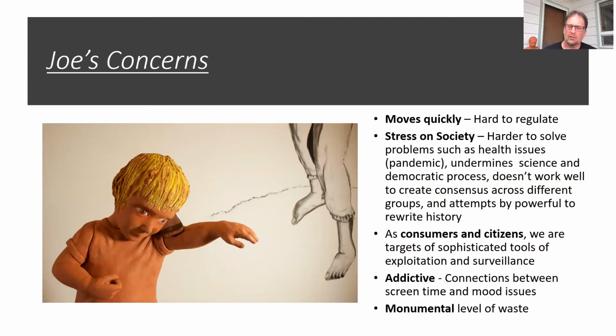As consumers and citizens, we're targets of, in essence, kind of profiling by technology to present things to us, sell things to us, draw us in, understand us. And that makes me very concerned about where we're headed. The devices we use, the touch screens and games, some apps, can be very addictive, particularly for children. And it's been documented to have some effect on moods, and in fact, mood disorders that are already there.